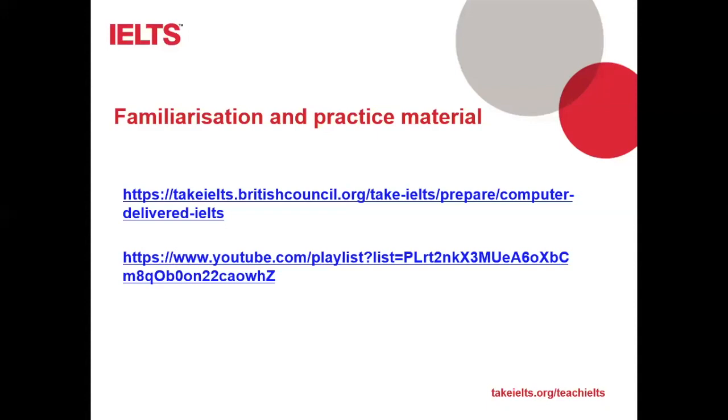Next question from Ivana. In the paper-based test, you use a pencil in all parts? Yes, Ivana, you use a pencil in all parts.